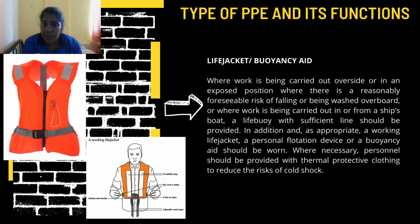The last PPE identified is the life jacket or buoyancy aid. Where work is being carried out overside or in an exposed position where there is a reasonably foreseeable risk of falling or being washed overboard, it is essential that a lifebuoy, personal flotation device, or buoyancy aid is worn. This is very important to make sure that we do not face any risk if we were to fall or be washed overboard.